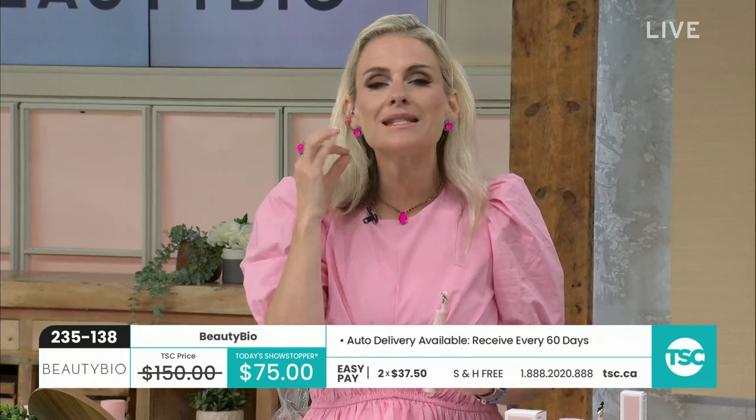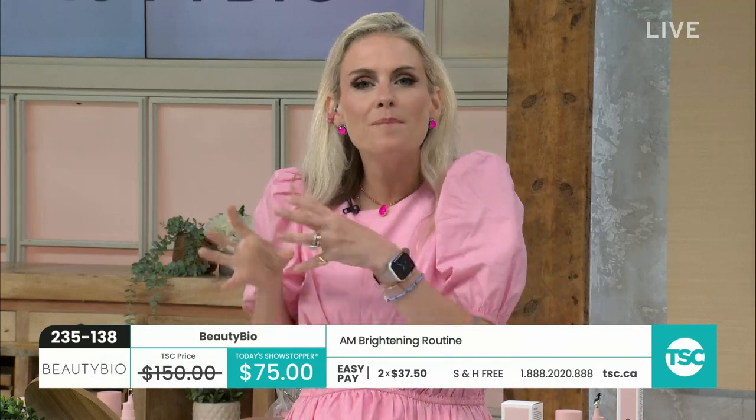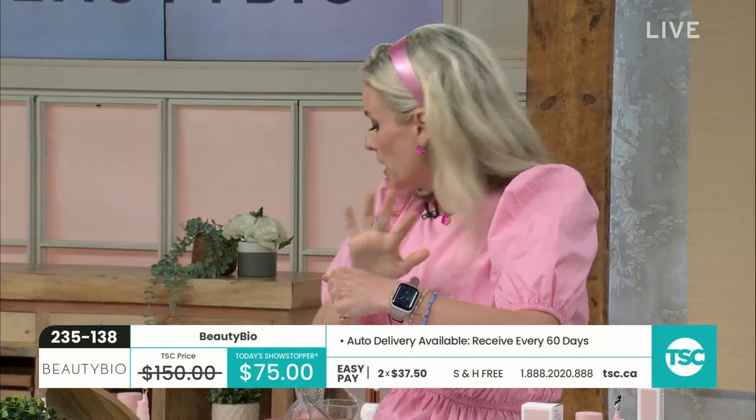But also, this is an amazing primer. And I want to show you how incredible this is, because when you apply this and then you put your makeup on top, this is makeup loving as well. So we're going to apply that eyeliner right there. You're going to see, I have it right there, and then over here, I have none.